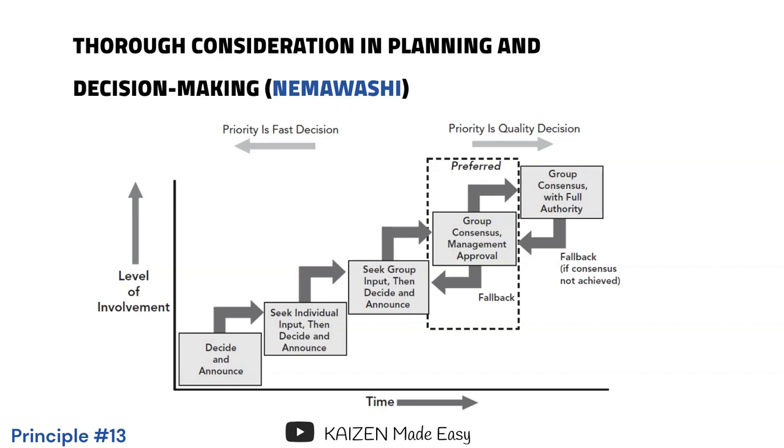Getting consensus is done through nemawashi, which translates to going around the roots, a process of digging around the roots to prepare the tree for transplant. At Toyota, it means gathering broad input from people with a stake or with special knowledge and, in the process, building consensus. Consensus does not mean everybody agrees 100%, but it does mean that everybody's input is considered. It's expected that everyone involved will support the final decision 100%.